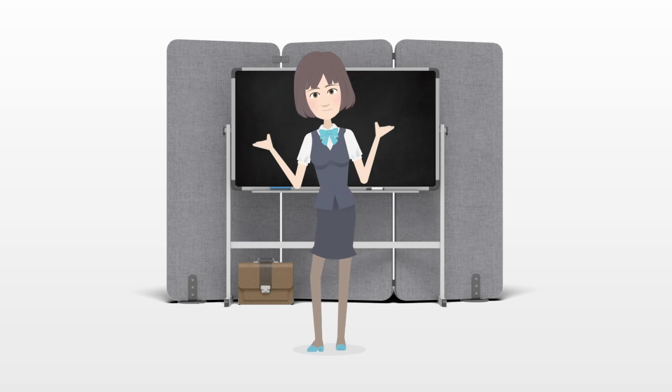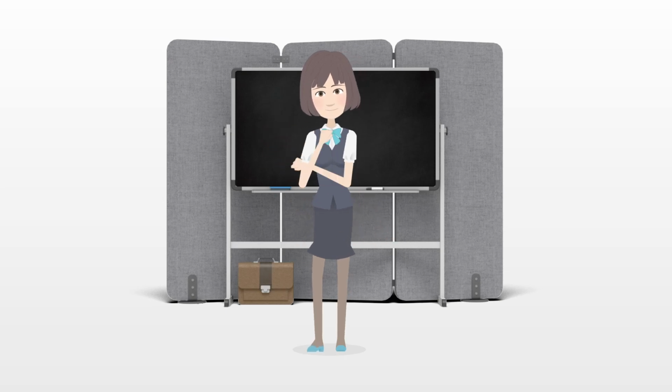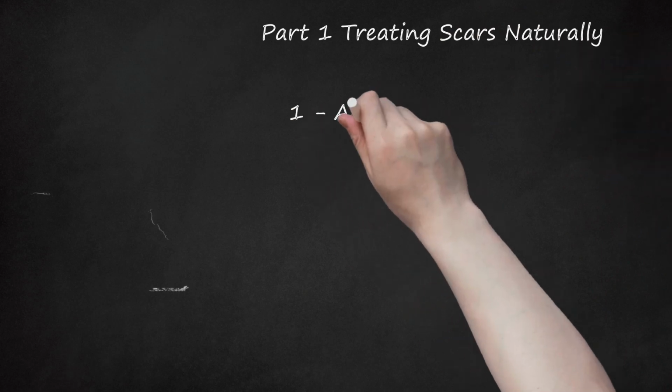However, these remedies require patience and persistence. It can take 3 to 4 months to see a significant difference. Part 1: Treating Scars Naturally. 1. Avoid the sun.